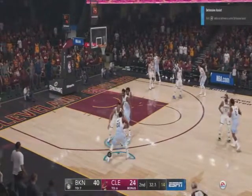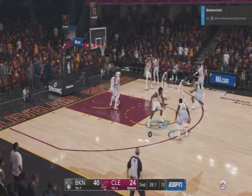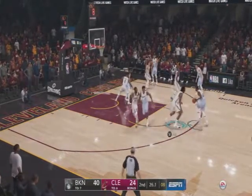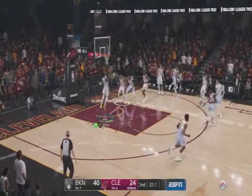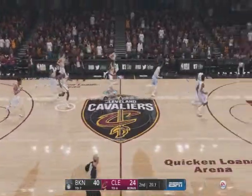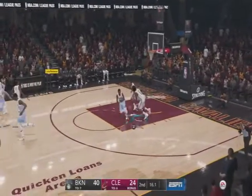Sexton. Here comes the screen. To Love. Trying to cash in. Deep two there. Won't go. Durant across the timeline. His guy should be able to get the final shot.